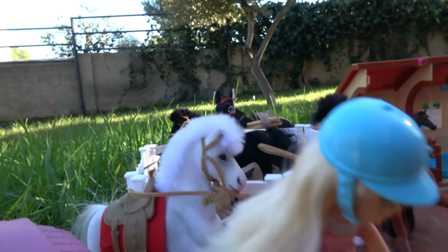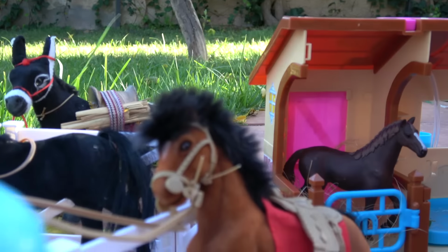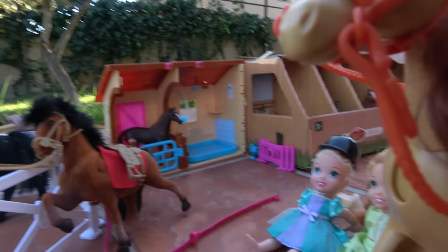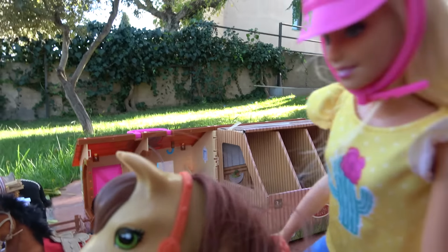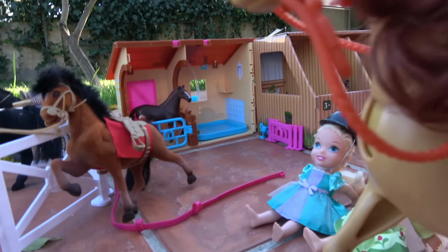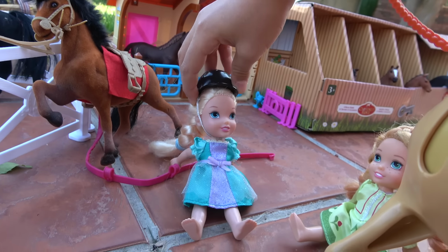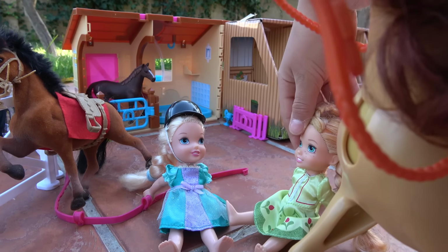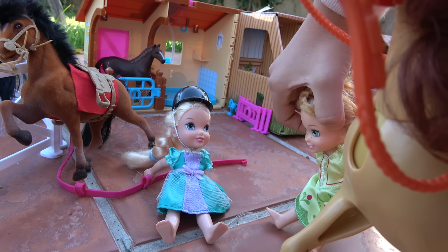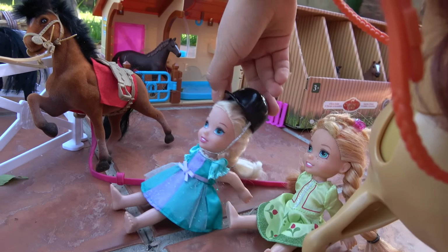Okay, Elsa, you will be riding Snowcatcher. And Anya, you will be riding Cinnamon. Awesome! Yay! Now, who wants to go first? Me! Maybe Elsa should go first. She's the oldest after all. Yay! I beat you for a few seconds. Yeah, I guess. You were born like 5 seconds before me. Yep.